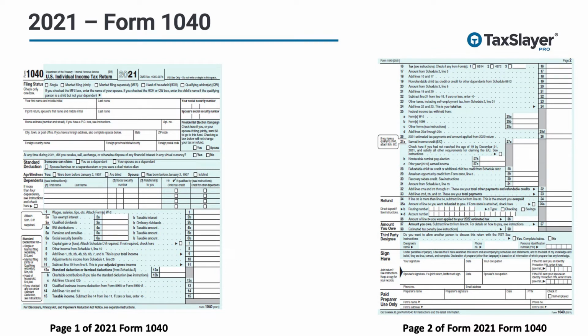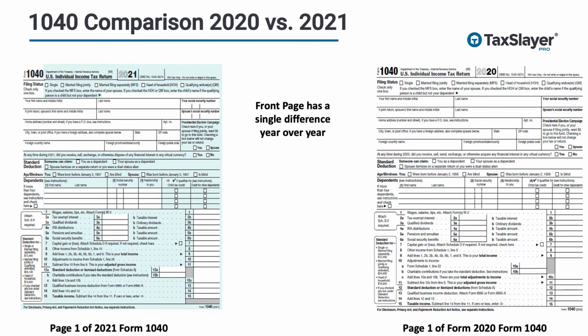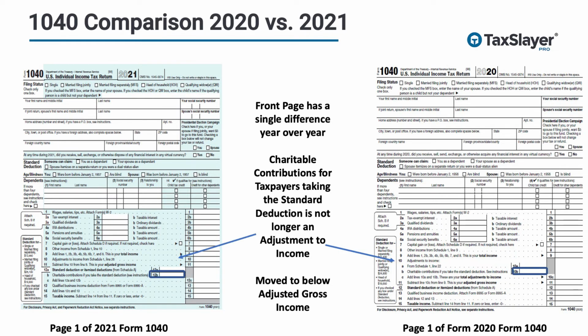The first thing is the new 2020 1040, pages 1 and 2. When we look at this form, the first page really has just a single difference year over year, and that difference is right here. The charitable contributions that a taxpayer could take if they don't take the standard deduction are no longer going to be considered an adjustment to income. It's now moved to a below-the-line item, so it drops below adjusted gross income. That's really the only change on the first page of the 1040.